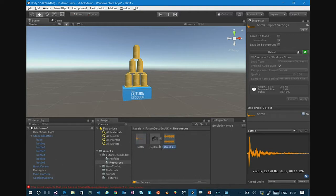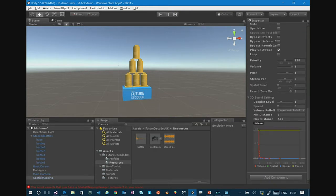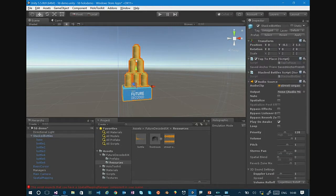So all that we need to do is we can pick up the street organ and we can just drop it. Dropped it on the spatial mapping. I don't really want to do that. So let's delete that. What I wanted to do is drop it on the stacked bottles object. When I do that, Unity will create me an audio source. So I need to configure that audio source a little bit.